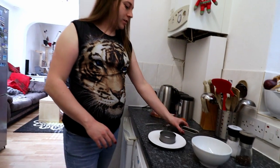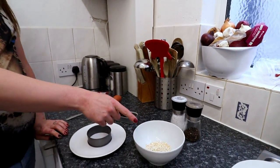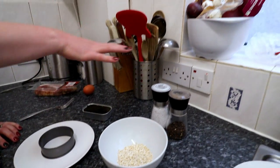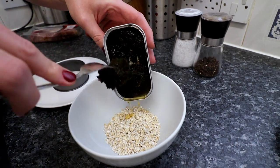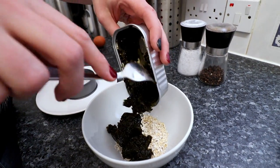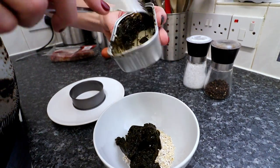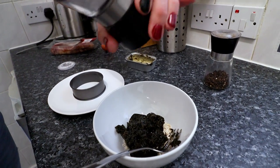So apparently making laver cakes, or laver bread cakes, whatever you want to call them, is very easy. All you need is your tin of laver bread, 30 grams of oats, and some salt and pepper to taste. We've already got our oats in the bowl, so I'm just going to add our laver bread to that. It just looks so weird, doesn't it? It's just icky. And just add in a bit of salt and pepper.